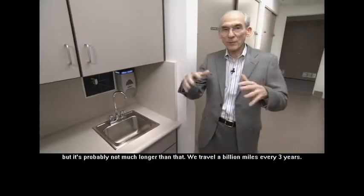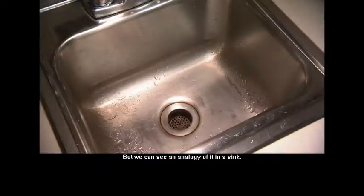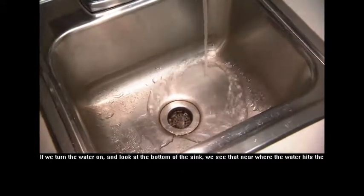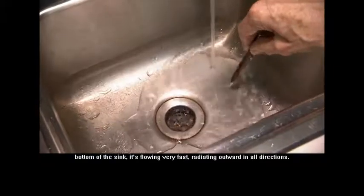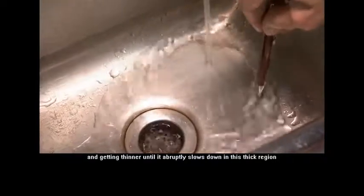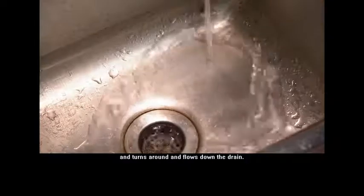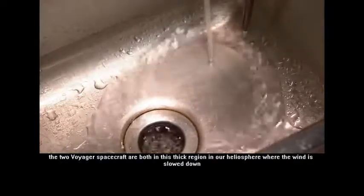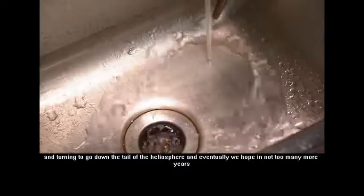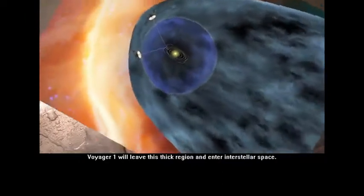You can't see the bubble the sun creates around itself because it's invisible, but we can see an analog of it in a sink. If we turn the water on very fast and look at the bottom of the sink, we see that near where the water hits the bottom of the sink, it's flowing very fast radially outward in all directions and getting thinner until it abruptly slows down in this thick region and turns around and flows down the drain. The two Voyager spacecraft are both in this thick region in our heliosphere where the wind has slowed down and is turning to go down the tail of the heliosphere. And eventually, we hope in not too many more years, Voyager 1 will leave this thick region and enter interstellar space.